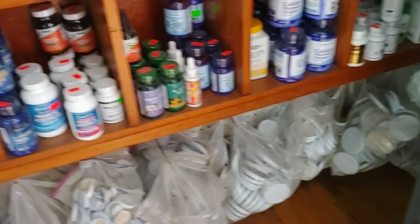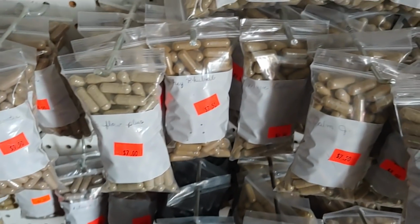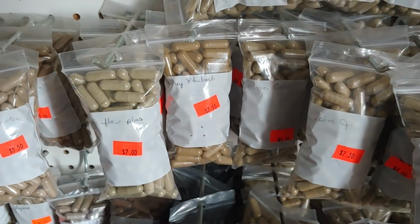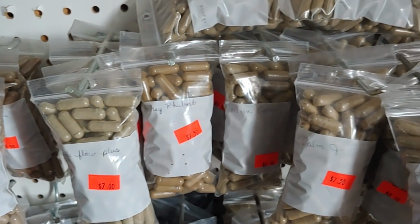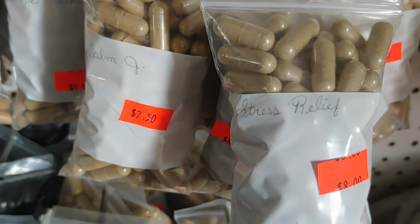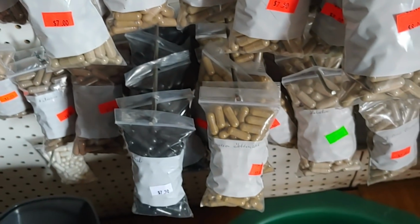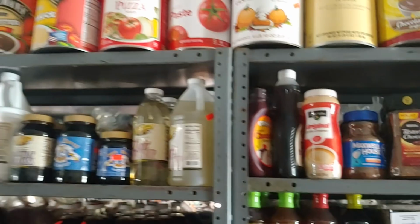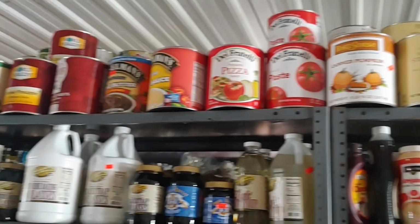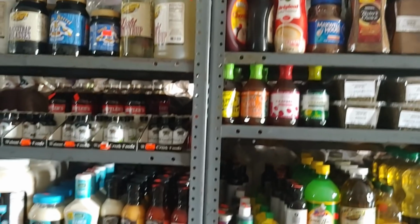But over here, it was really interesting. There's all these capsules that look just alike, and it looks like someone just made them. And there's no label other than just writing down what they're for, what they're used for. Like this one says stress relief. And it's just really interesting because there's no ingredients or dosage or anything in it. So I'm sure you would just have to ask them.